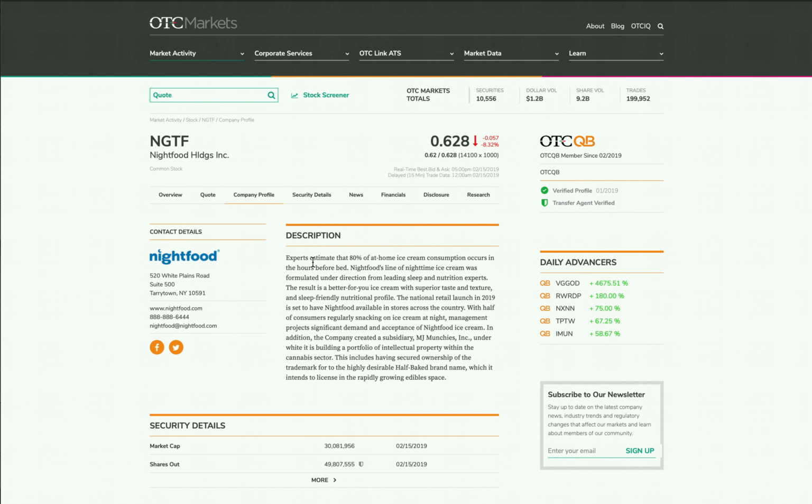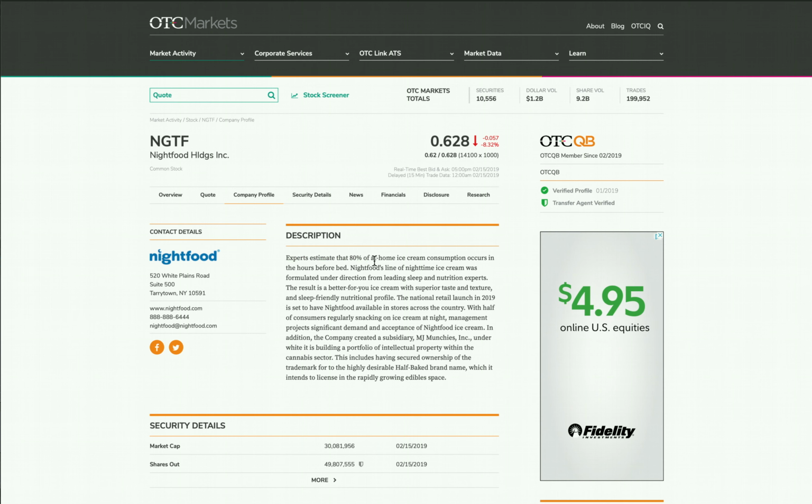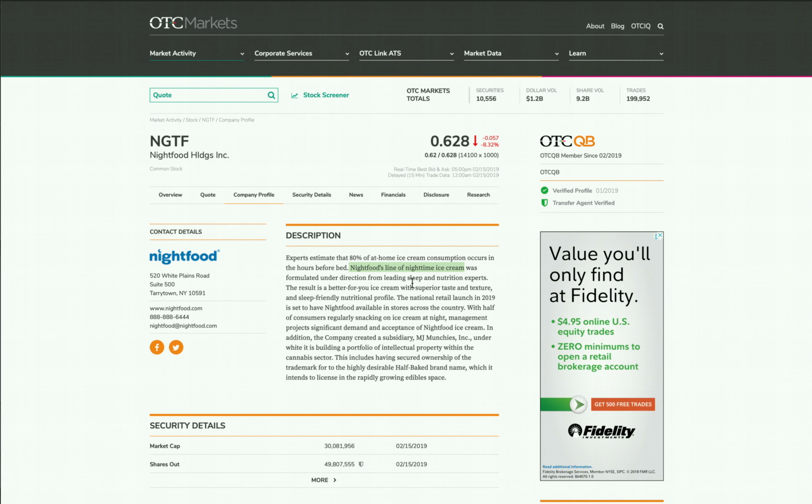So Night Food Inc.'s experts estimate that 80% of at-home ice cream consumption occurs in the hours before bed. Night Food's line of nighttime ice cream. So that's what they make. They make nighttime ice cream, which is somehow different than daytime ice cream, I guess. And then they've more recently created a subsidiary, MJ Munchies, to kind of get into the cannabis sector by marketing, I guess, nighttime ice cream to people smoking cannabis.